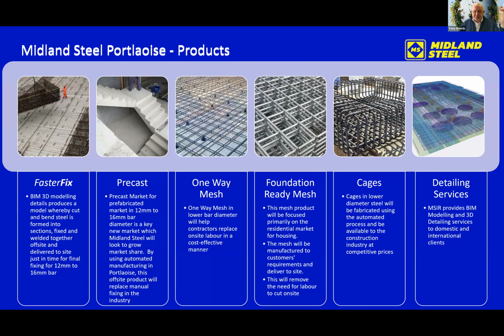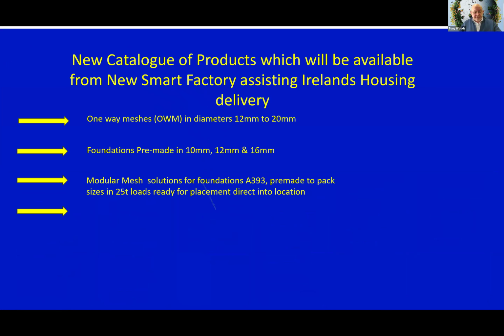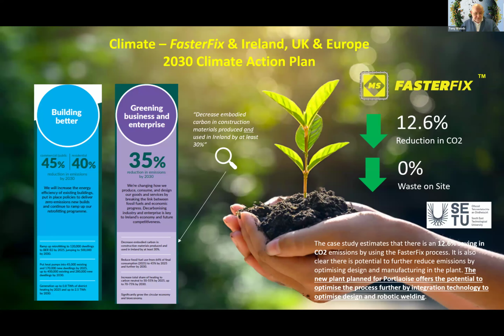And all of that will be supported by our BIM process, in which BIM level 2 will deliver the full detailing service from the engineering design intent directly to the site placement. This new catalog of products will be able to assist the industry in all of what I've just described, and for sure bring down delivery times of the process of construction in concrete in situ by up to 75%. It also is, and we have proven it so far to date, that Fasterfix is a 12.6% reduction in the CO2 emitted by doing the process and by implementing it in our factories.